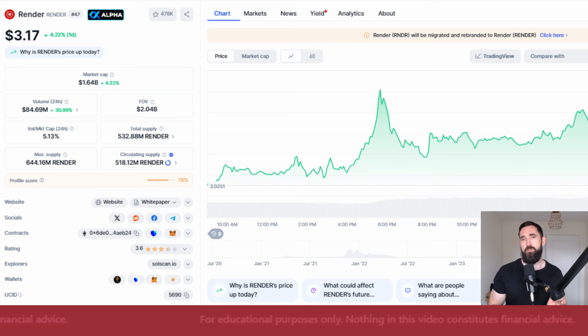Render's price performance has been impressive but volatile. The token surged 1,000% in 2024, reaching an all-time high in March before the migration to Solana, and is now currently trading around $2.99. It's down from those peaks, but still up significantly from its historical lows.